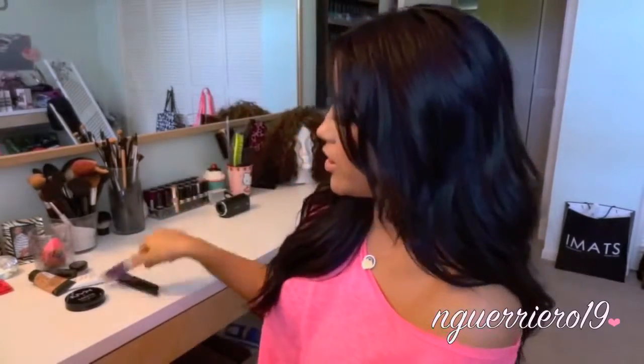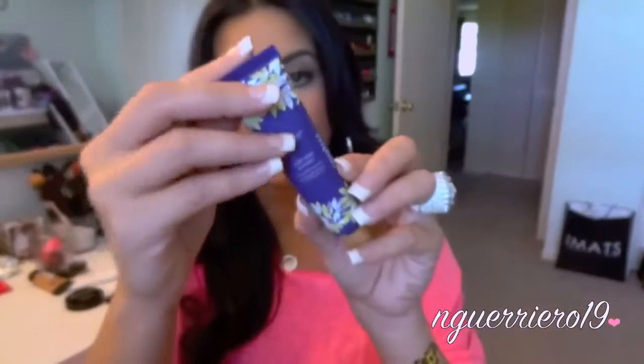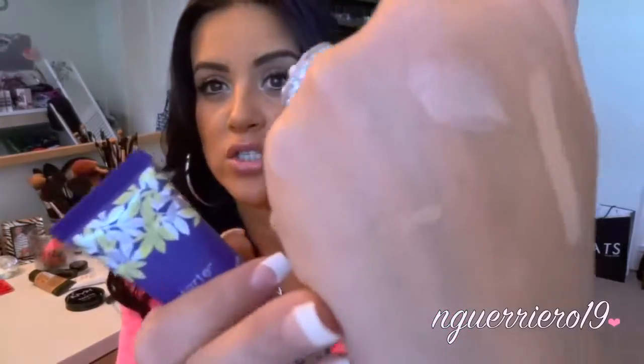And since we're speaking of Tarte, I do have another little Tarte product right here. This is the Clean Slate Poreless 12-Hour Perfecting Primer, which just looks like this. And it's pore refining, waterproof, and line filling. So it's just a primer, and it's a little silicone based one. But it's the thickest primer that I've ever tried.